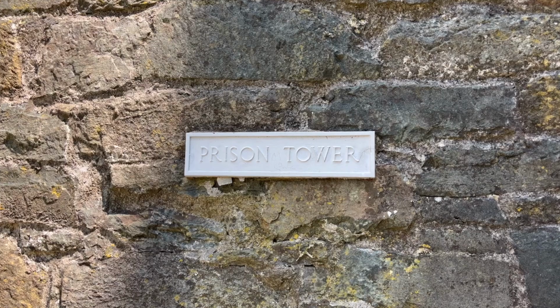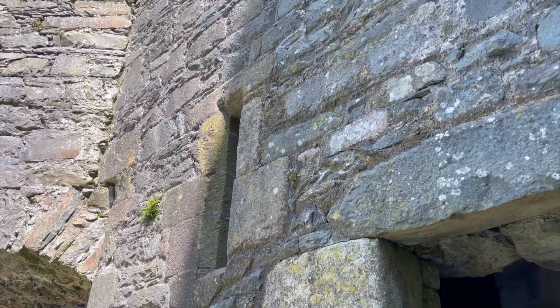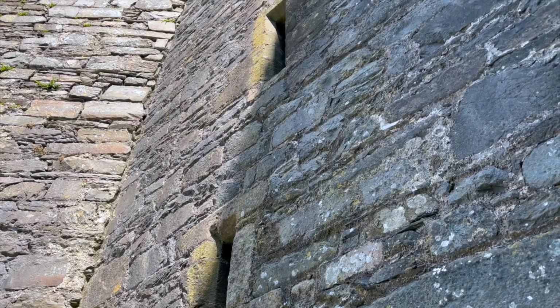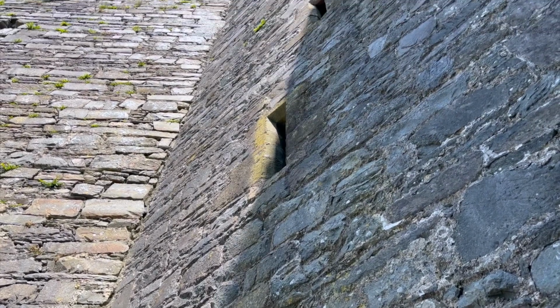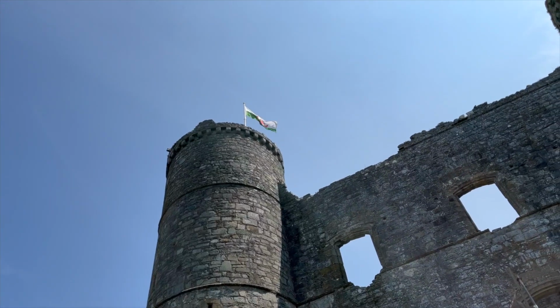The castle is now a UNESCO World Heritage Site, and with 3 others at Beaumaris, Conwy and Carnarvon, is said to be one of the finest examples of late 13th century and early 14th century military architecture in Europe.